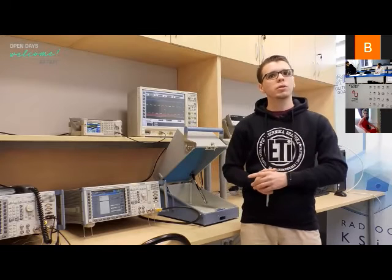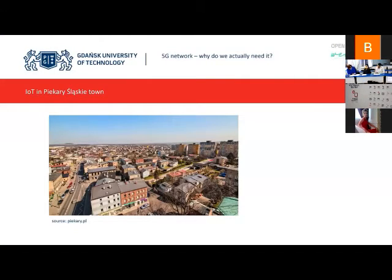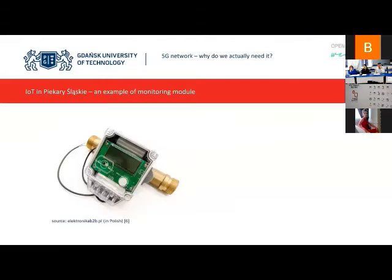A third example of use of the IoT technology is a smart metering system in Biekany-Śląskie town. A local water supply company wanted to effectively monitor their water meters and reduce data transmission costs. A new system based on LoRa technology was introduced. Almost 6,500 sensors were placed on all of the city's water meters. It allowed not only to decrease data transmission costs, but also enabled the company to minimize losses resulting from water leaks or unauthorized water intake.